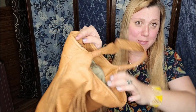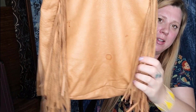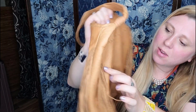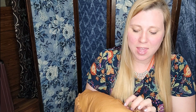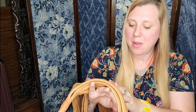Now some of these bags are actually going for quite a bit of money. The only flaw is this water stain right here. And up here, there's like a glue mark almost. Sometimes I see this kind of thing, this little glue mark is like a manufacturer error.